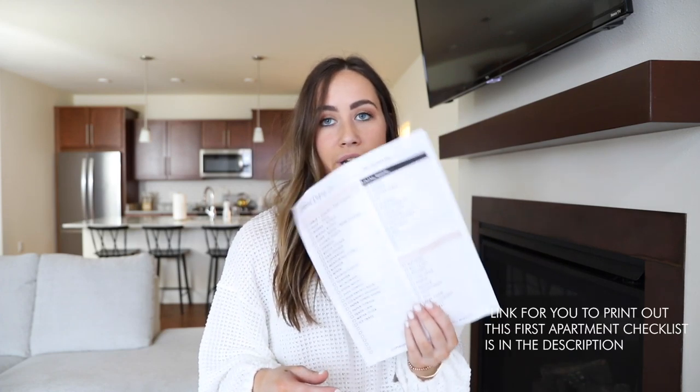So that is it for my apartment packing list and my first apartment checklist. Definitely go print this out. It is awesome and will really make sure that you stay on track.